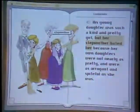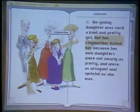Now suppose your child doesn't understand one of those words. You can go back in and double-click on one of the words.